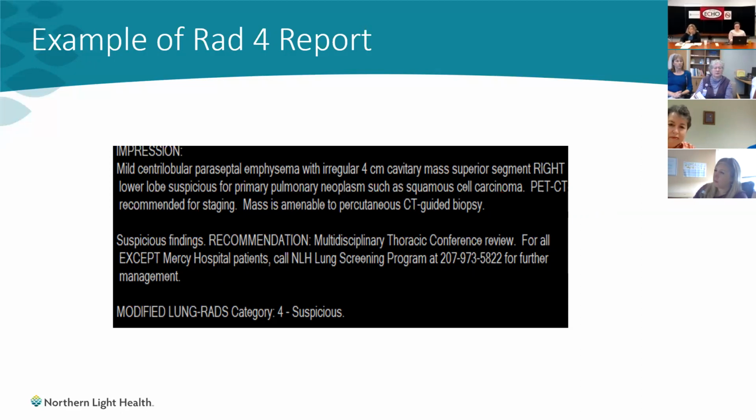The other thing we do as well, especially with this example of the RAD4, which talks about ordering a PET CT or a CT guided biopsy, is encourage the ordering provider to get moving on those. Oftentimes we've seen patients that have had a scan on Thursday, and by the following Thursday, we have both a scan and the PET scan to present to the team. So I always encourage folks to get started on that, because sometimes with insurance, it can take a little while. And I don't want them just waiting for the team's recommendations.